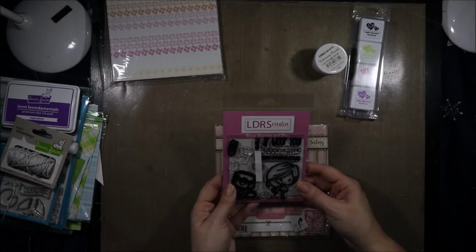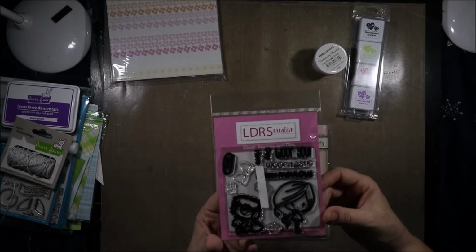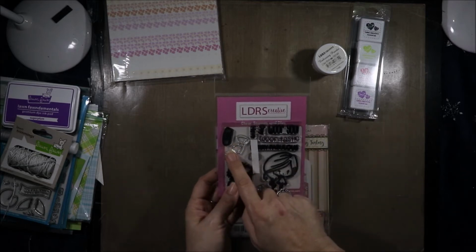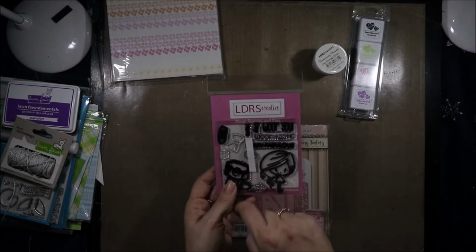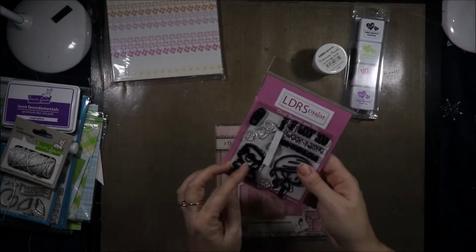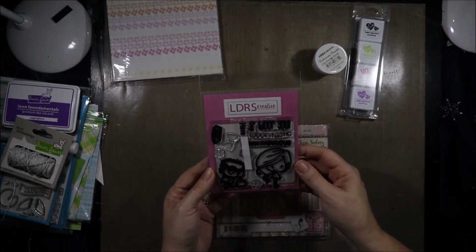Then we got the LDRS Furry Fabulous stamp set with the Mini Winnie and the little puppy, and we've got the bow, and as you can see I've got a die tape there and some sentiments, and we have all the dies to match all the itty little bits in this set as well.